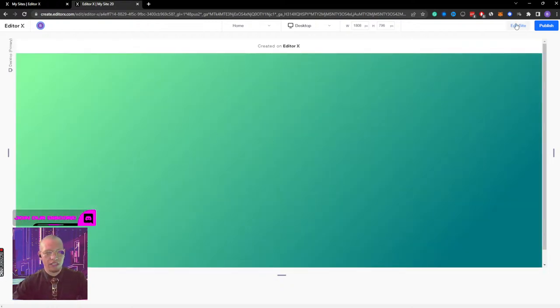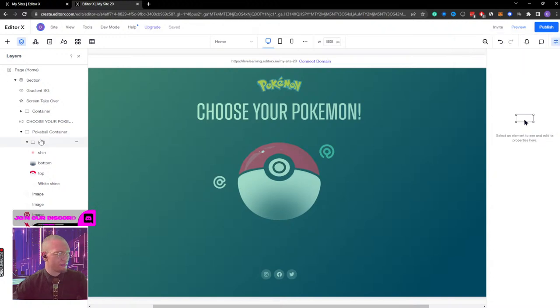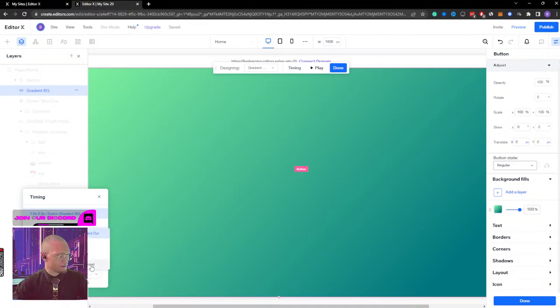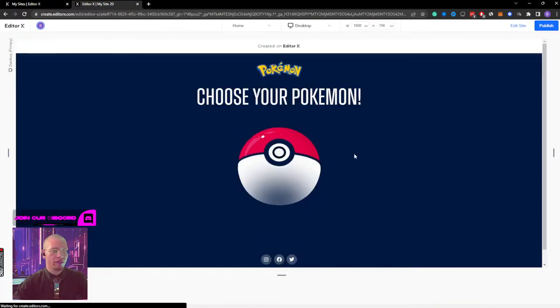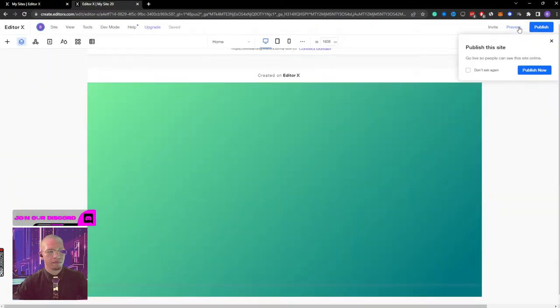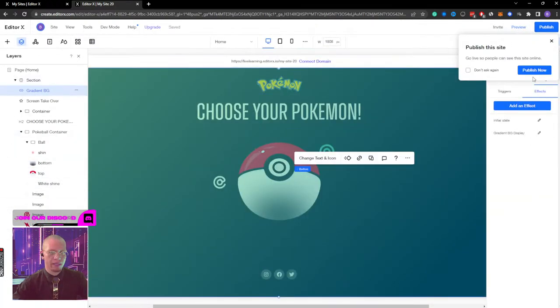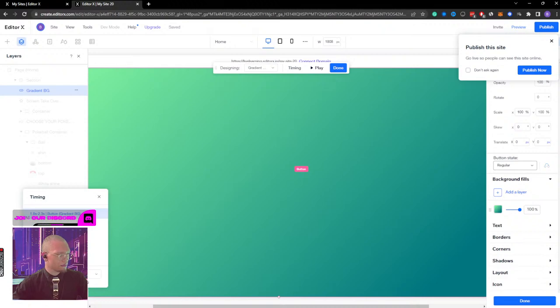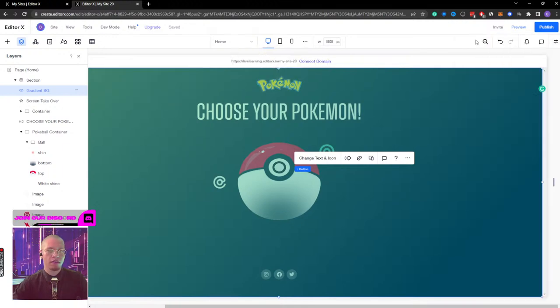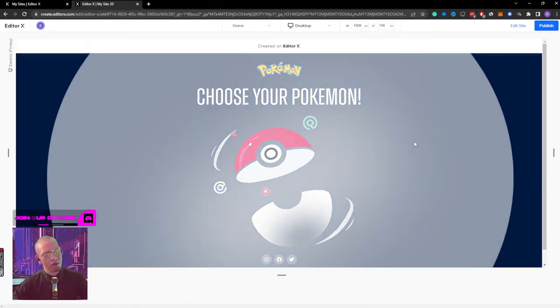All right, so that looks interesting. I do want to slow it down a little bit. Background gradient. We're going to do an ease out, and we're going to do a 2.3 maybe. Preview, click, boom. I like that a lot better. Let's just work on the timing just a little bit. 2.5, done. Preview, boom.